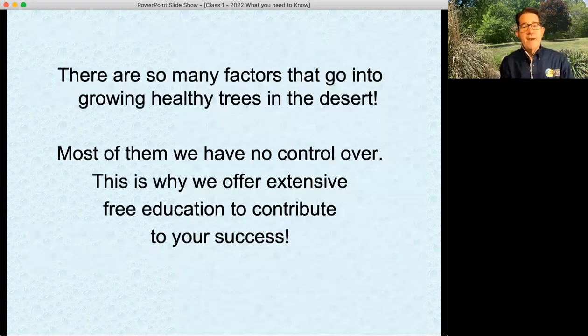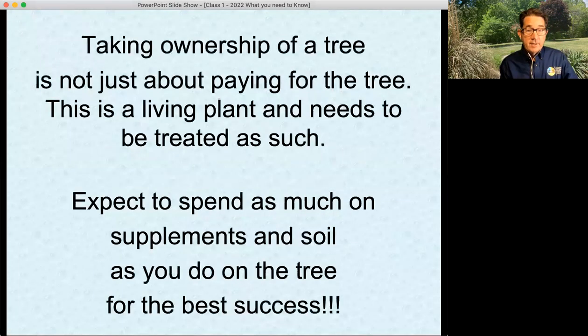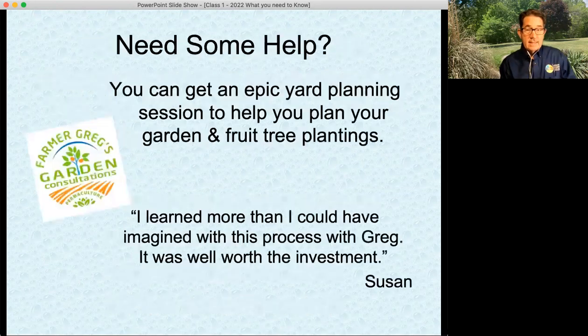All right, and there are so many factors that go into growing healthy trees in the desert. Most of them we have no control over. That's why we offer extensive education to contribute to your success. I am deeply committed, and Janice can tell you, it bums me out big time if people lose trees. And we do offer a guarantee. So taking ownership of a tree is not just about paying for the tree. This is a living plant and it needs to be treated as such. So expect to spend, I said this earlier, expect to spend as much on supplements and soil as you do on the tree for the best success.